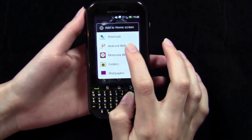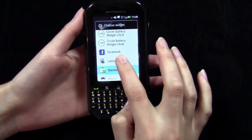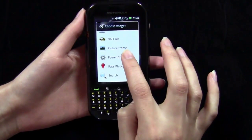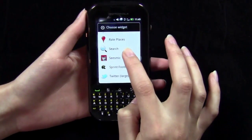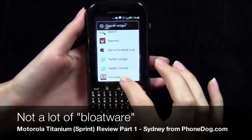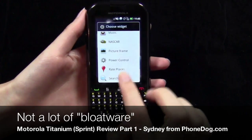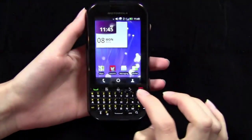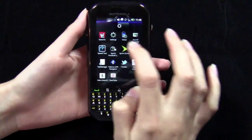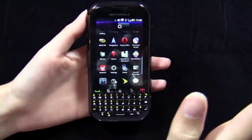Now, of course, along with that, there's also the typical Android widgets. You have Calendar, that's a widget that I've downloaded, Facebook, NASCAR, this is of course a Sprint device, so you have Sprint NASCAR, Power Control, and then Football Live, again that's a Sprint feature, Twitter, and YouTube. Those were installed out of the box. Now also out of the box, you have a task manager. It's not available as a widget, but you do have a task manager available, if that's your thing, or if it's not your thing, you can just completely ignore it.